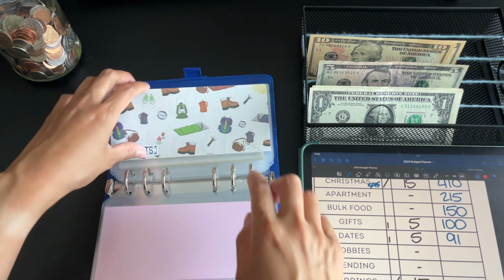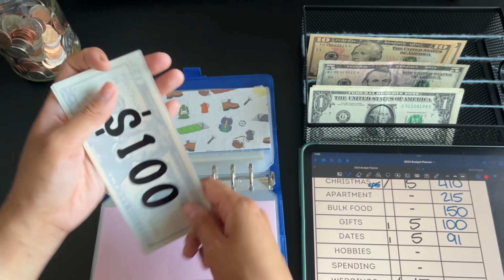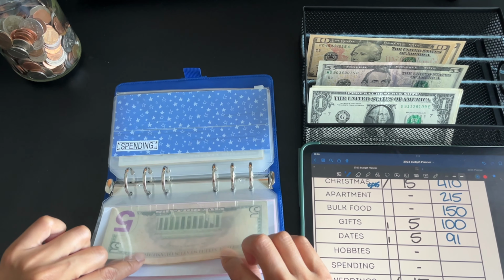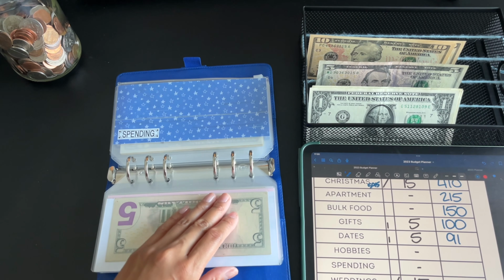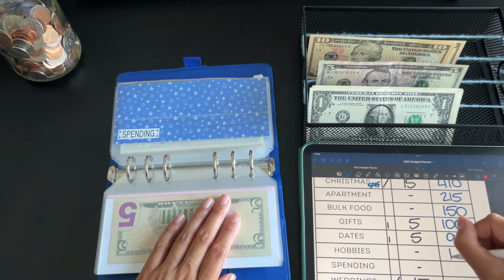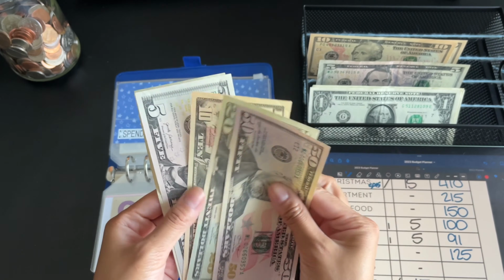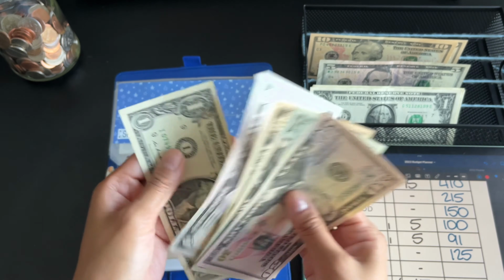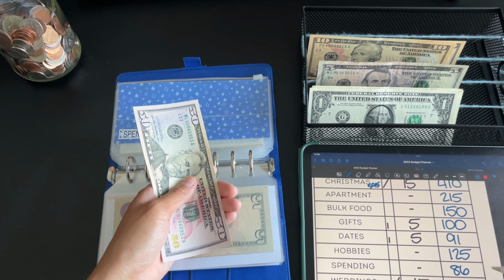Hobbies is fully funded currently at 125. And I've decided that I'm just going to get a printer during Black Friday. So I have some money saved up for that, which is great. Spending is getting skipped. 50, 70, 80, 85 and 86. So $86 for spending.